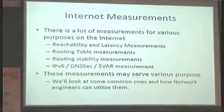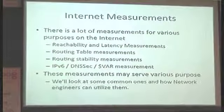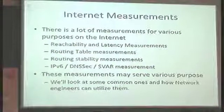Like you just heard from Jim. There's another guy called Jeff Houston who spends a lot of time collecting routing table information. A bunch of other people do the same thing. Then there are routing stability measurements. IPv6, DNSSEC, anything that is a buzzword is getting measured somewhere at some point. And these measurements serve many different purposes. They are not done for one single purpose. We'll look at some of the most common, most ongoing ones, and see how, as network operators, we can utilize them.